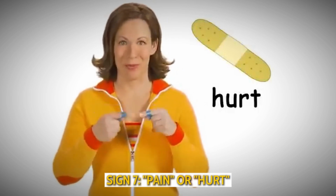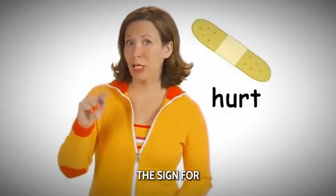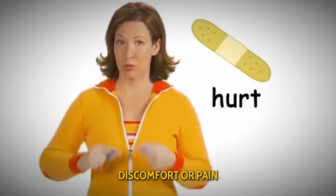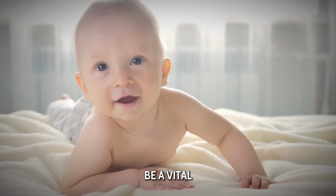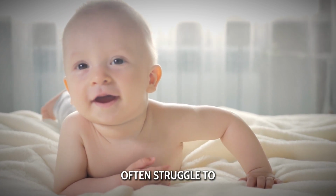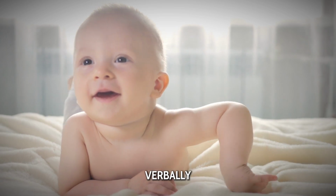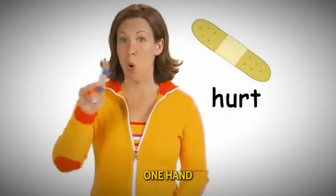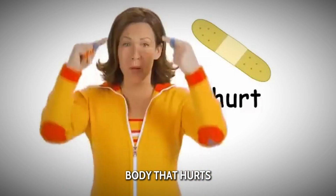Sign 7. Pain or hurt. Teaching your baby the sign for pain or hurt is crucial for understanding when they are in discomfort or pain. This sign can be a vital communication tool, especially since young children often struggle to express their feelings verbally. To sign pain or hurt, make a fist with one hand and then place it over the part of the body that hurts.